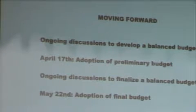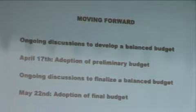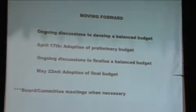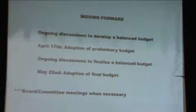Moving forward, ongoing discussions to develop a balanced budget. The aggressive manner in which we want to try to do this budget is the plan for April 17th, adoption of the preliminary budget. We will continue those discussions for a finalized budget with an anticipated adoption on May 22nd.